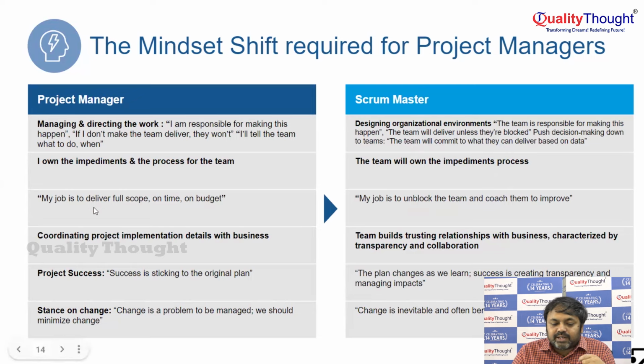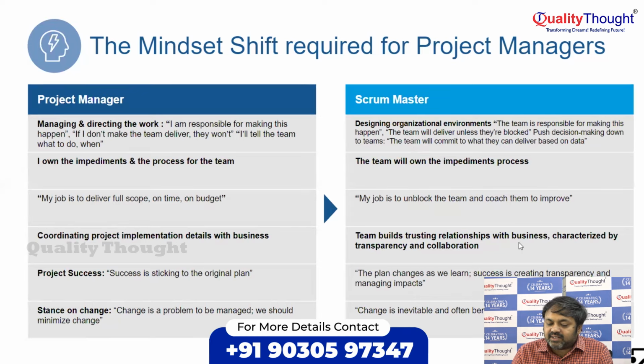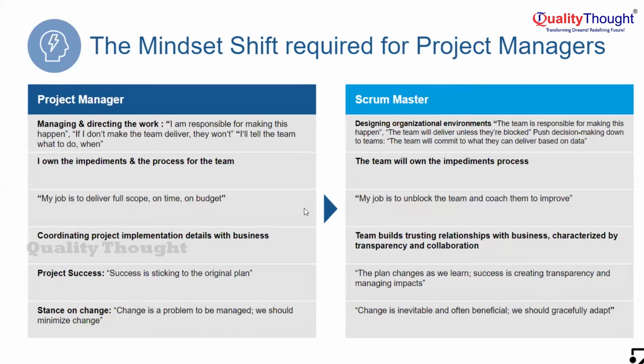Project manager: my job is to deliver the project with full scope, on time, on budget. Scrum Master: my job is to unblock the team and coach them to improve. The project manager coordinates the project implementation details with business, while with a Scrum Master, the team builds a trusting relationship with business. So the project manager mindset is different, and the Scrum Master mindset is completely different. This is the reason.